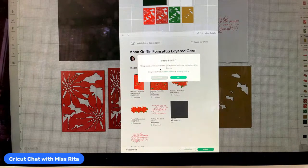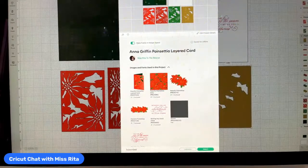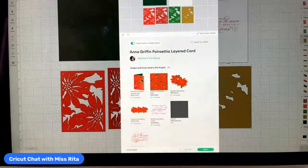I have to answer this question that is going to be visible on my profile. It might be featured by Cricut. Yay, hooray. And then I have to agree about terms of use in the privacy policy. Okay. So then I hit okay. And then you'll notice that you get some confetti. And now this particular project is attached to my profile, which is Miss Rita to the Rescue.